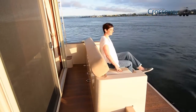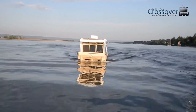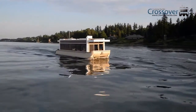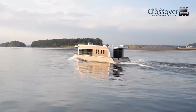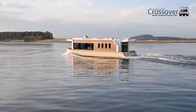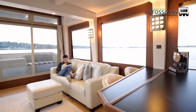The Crossover has an extremely efficient trimaran hull shape with a high bow for cruising in rougher water, including protected saltwater. The single diesel engine pushes the boat at about 12 knots, and we have an optional full electric propulsion package. The Crossover has a generator, inverter, heat and air conditioning, standard bow and stern thrusters, optional gray water tankage, and navigation electronics.